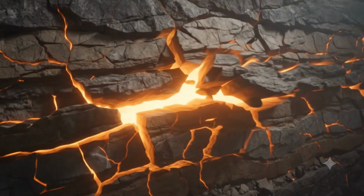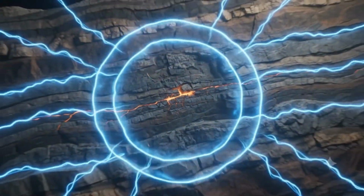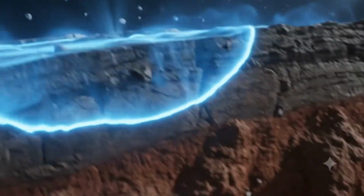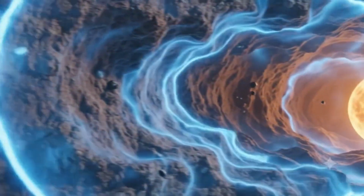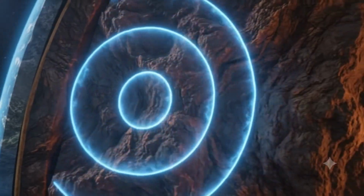P waves are the fastest seismic waves, so they are first to reach the surface. They move by compressing and expanding like a spring. One of the most important characteristics is that they can travel through all media. This allows them to pass through all major layers of the Earth.